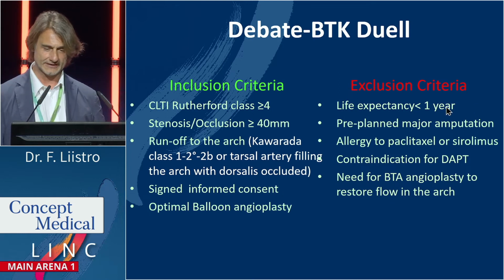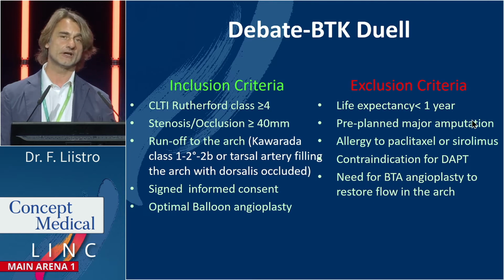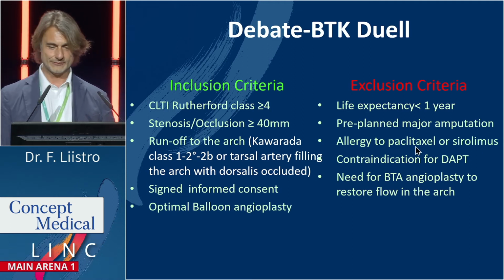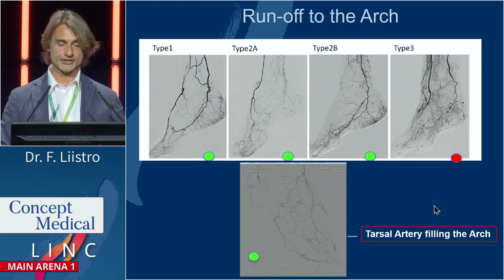We exclude patients that have a poor life expectancy, a pre-planned major amputation. Every patient before going in the cath lab has an evaluation by the diabetic foot specialist who tells us if the foot has to be amputated anyway. Other exclusions are contraindication for dual antiplatelet treatment and need for below the ankle angioplasty to restore the flow in the arch.